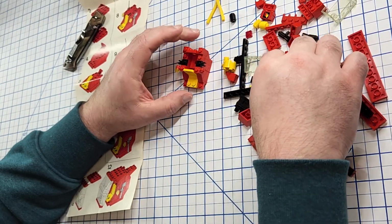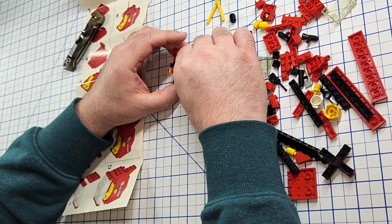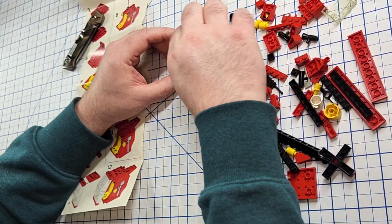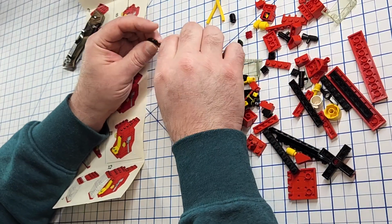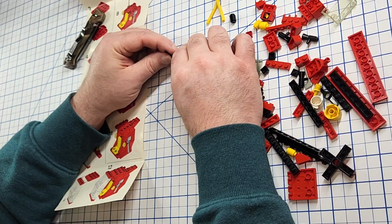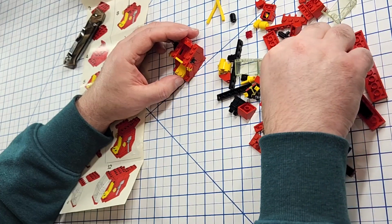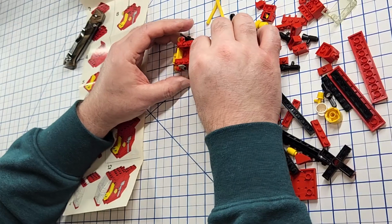Put those two headlight guys on. There was another 1x3 going on the top of each of those. There we are. On this side, the walkie-talkie is going to go into place and hang there. And then we've also got the fire axe. It's going to go on this side. Hang there.